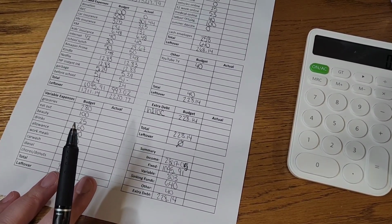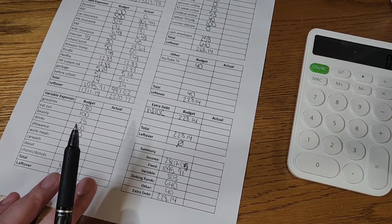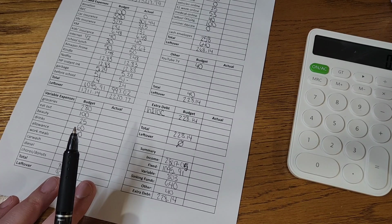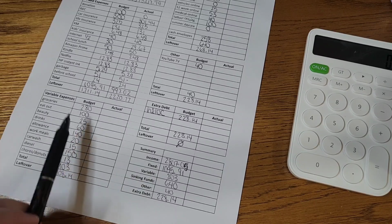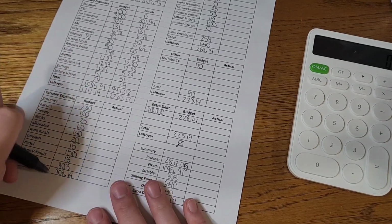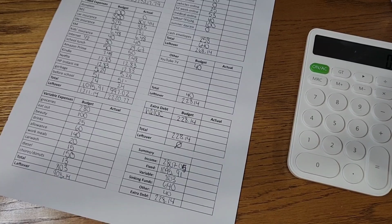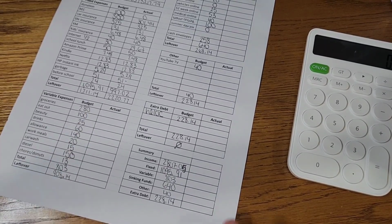So now coming down into our variable expenses, and I had been for the previous paycheck, I don't feel like I did it this time. Nope, I didn't do it very well. So typically, if we have any left over in these categories, I just take that cash and put it into the cash envelopes, but I don't always change it here. I still leave it the same.